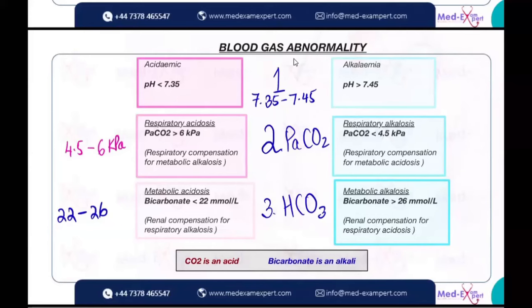Yes, all values come from a single blood test. That is the arterial blood test. That is the reason ABG is called arterial blood gases. This sample is not drawn from the veins. It is drawn from the arteries, that is the radial, brachial, or femoral artery. So the most accessible is your radial artery. All right.